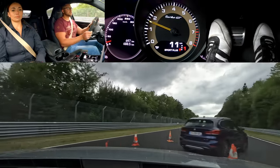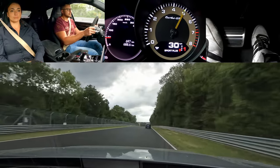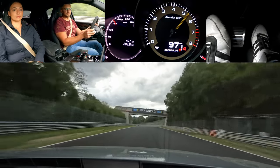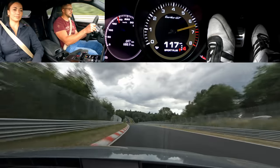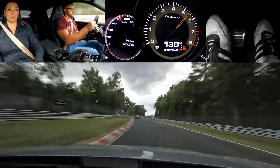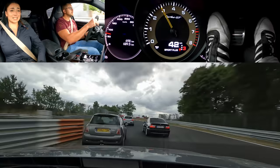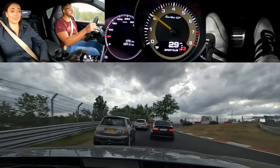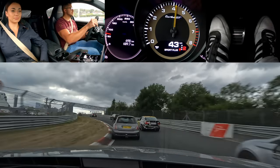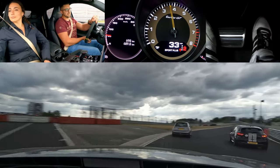Okay, oh, lots of cones, lots and lots of cones. I didn't hit any of them, that's good. Right, off we go. Lots of traffic, no one knows what to do, where to go. I mean, that could be one of those videos where we did 100 overtakes on the track.